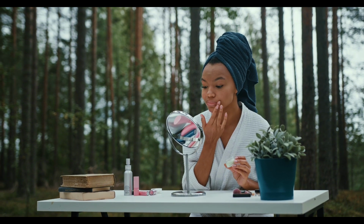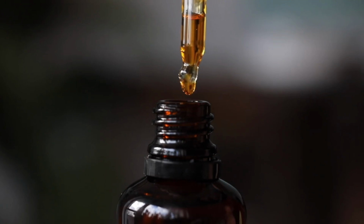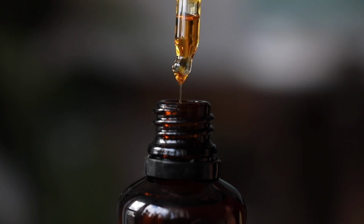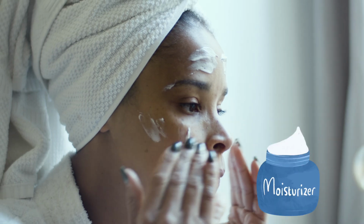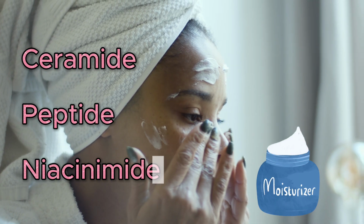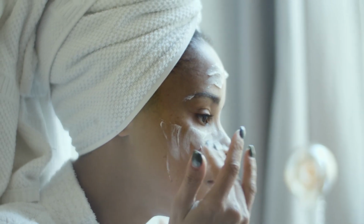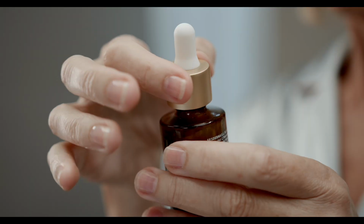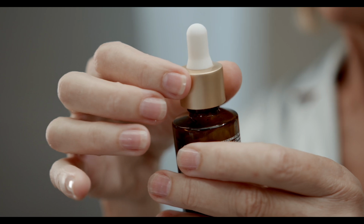The next step you want to do is hydrate deeply. So you want to reach for a hydrating serum with ingredients like hyaluronic acid. Hyaluronic acid holds up to 1,000 times its weight in water, and it also draws moisture into the skin. Work on rebuilding your barrier by using a nourishing moisturizer with ceramides, peptides, or niacinamide. This helps your skin lock in moisture and repair itself faster. Another thing you want to be sure to do is avoid active ingredients like retinol or strong vitamin C for at least 24 to 48 hours.